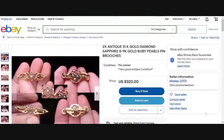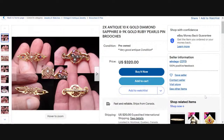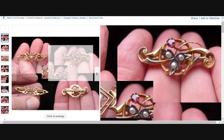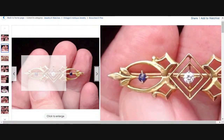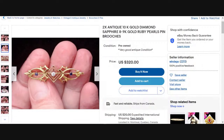I'm still going to share the seller with you because this is not a bad price for 2 brooches, especially if you can get a deal on it. Sometimes if you favorite things, sellers will make you an offer. So Windago 2293, two lovely brooches, looks like pearl and ruby. That is potentially also set in silver, hard to say. And then another one that is sapphire and diamond. Okay.